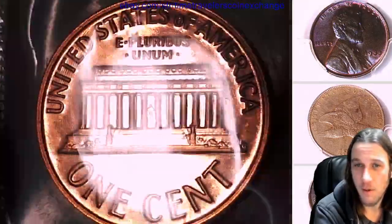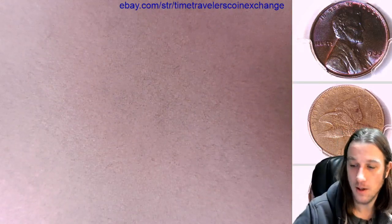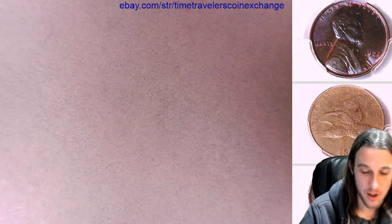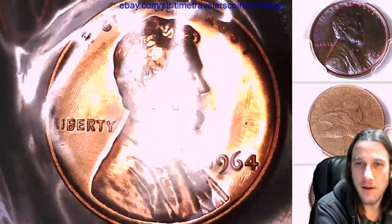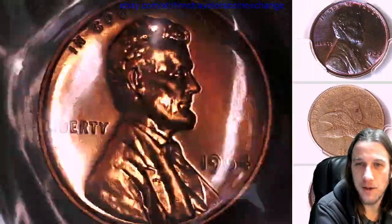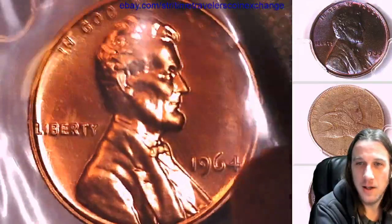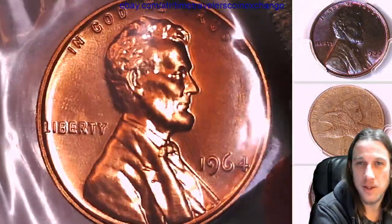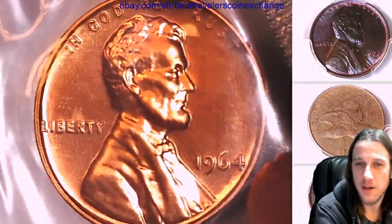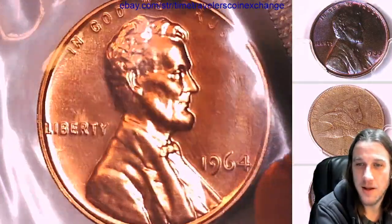For 1964, it definitely does seem like you need a proof 67 or higher to even have it be kind of worth grading. If you're able to get a deep cameo on there, sure, that's definitely going to help. But I see grips for 1964. I do buy them graded. I have a ton of them graded. For the most part, since I have so many of them, I just collect proof 67 or higher. Really enjoy the occasional proof 69 that comes around.